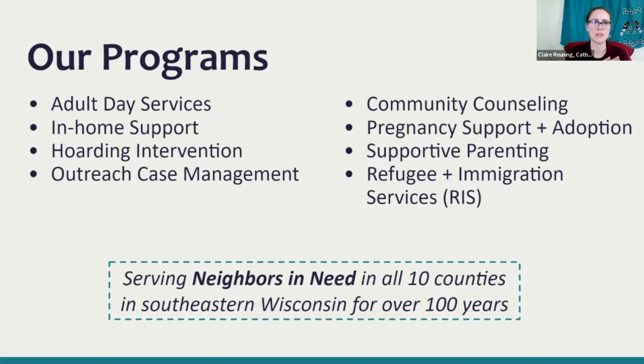I think about 95% of the folks we serve are under the poverty line. Pregnancy support and adoption is our oldest program, so we're working with pregnant moms who need extra help for whatever reason to make sure they have a healthy pregnancy. If adoption is the best plan for them, we facilitate private adoptions.